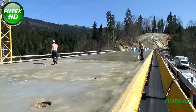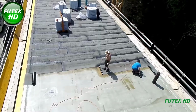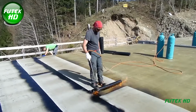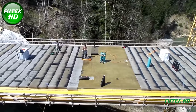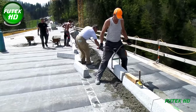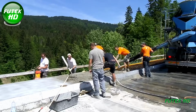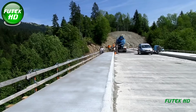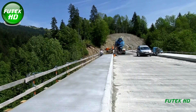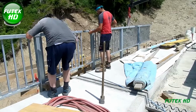The approach ramps on either side of the bridge presented unique challenges. On the Krumbach side, the road had to be elevated by up to 5 meters, necessitating the construction of a 60-meter-long retaining wall to support the elevated terrain. Micropiles were installed to secure this structure, while additional reinforcement ensured stability on the Doran side, where a 50-meter-long stone wall and an anchoring system were required to prevent rockfall.